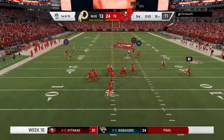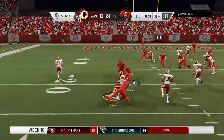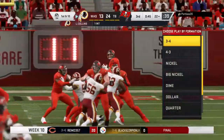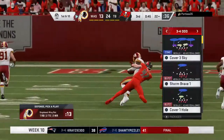On first and 10, Winston. Looking for Evans, and it's intercepted. Picked off by Landon Collins. And this one will be brought back to the 22. Just a little bit of a rough stretch. 6 interceptions now in these last 2 weeks combined.